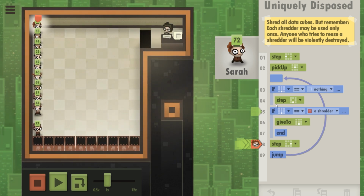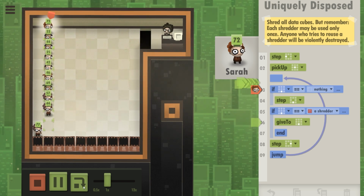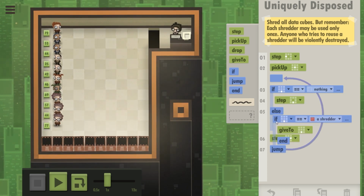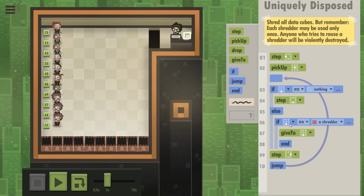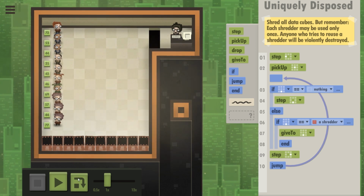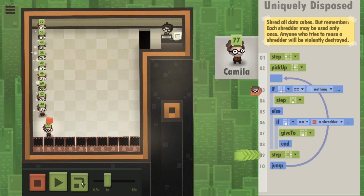I know what I need to do. So this if should actually be an else, I think. That way we don't run this if check unless it's absolutely necessary. So that will shave a cycle sometimes. And that should synchronize everybody. Let's find out if that works. So they take their step down. Everyone takes a step right.